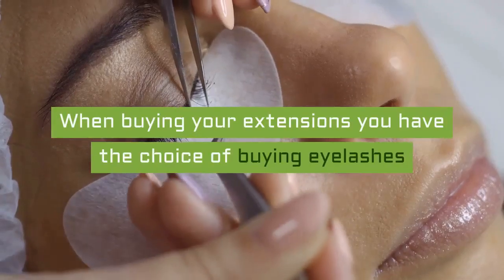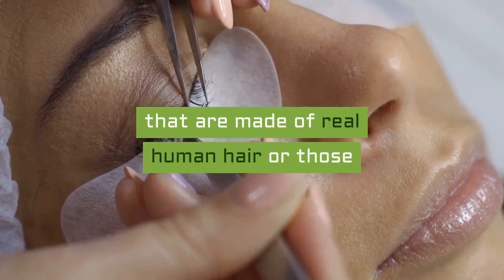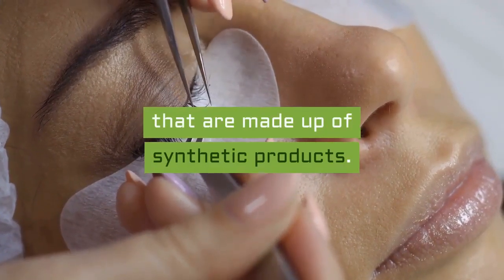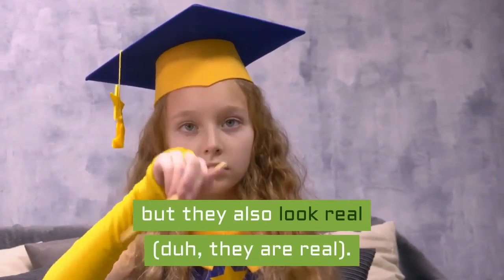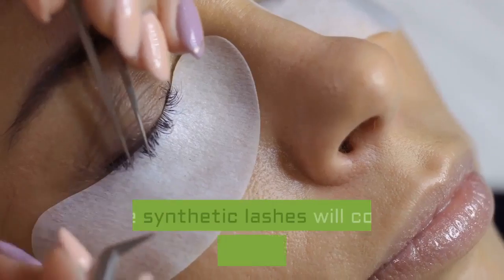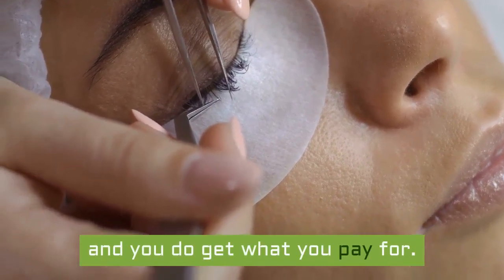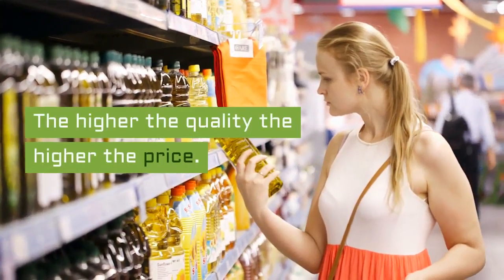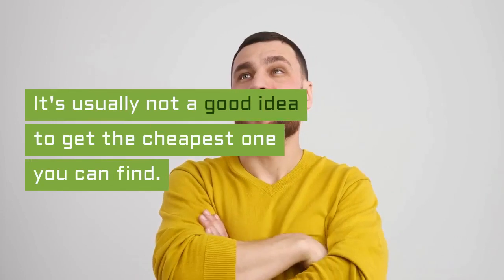When buying your extensions, you have the choice of buying eyelashes that are made of real human hair or those that are made up of synthetic products. The real hair option is the most expensive, but they also look real. Duh, they are real. The synthetic lashes will come in many quality levels, and you do get what you pay for. The higher the quality, the higher the price. It's usually not a good idea to get the cheapest one you can find.